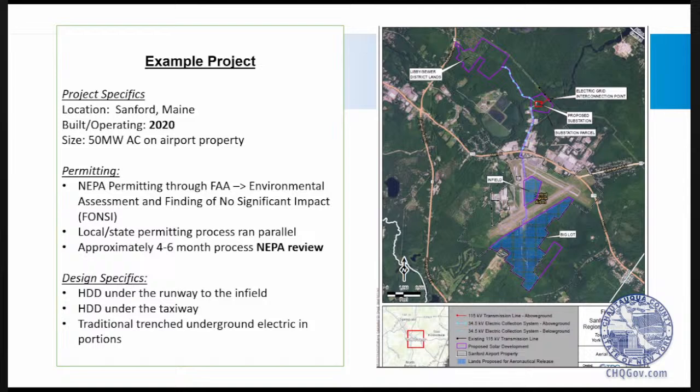Harrison, could you just touch on the other airports that you may have done this at or are working at this moment? Absolutely. We do have a couple of example projects here, so I'll just skip to that right now. One of the projects that our consultants have worked on, and I believe this has been fully constructed and operating, is in Sanford, Maine, the Sanford Seacoast Regional Airport.